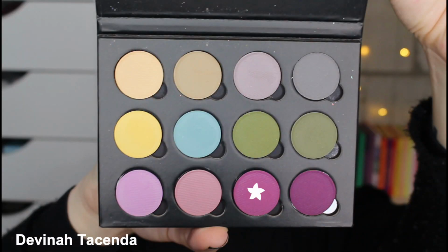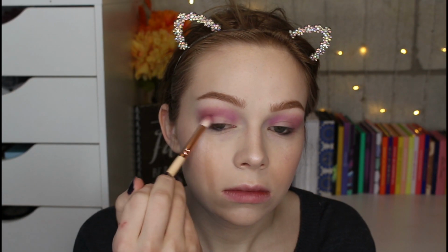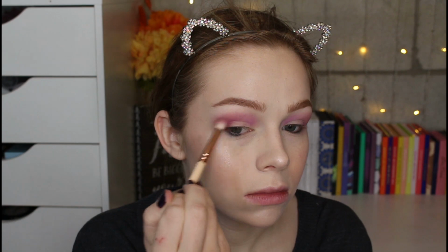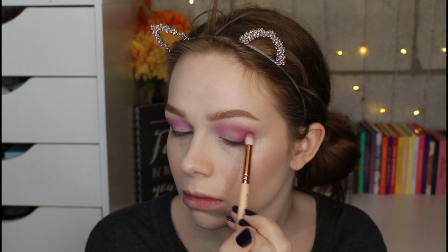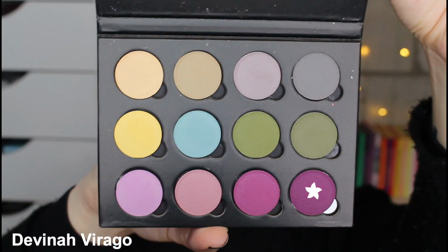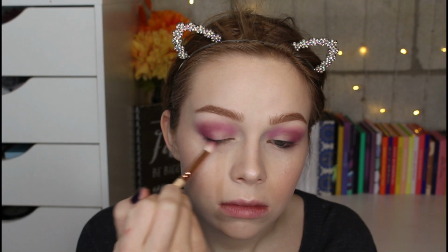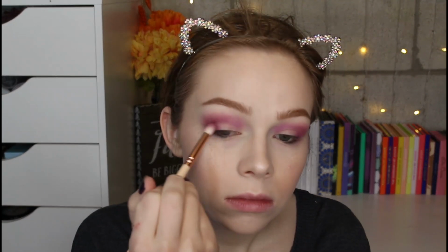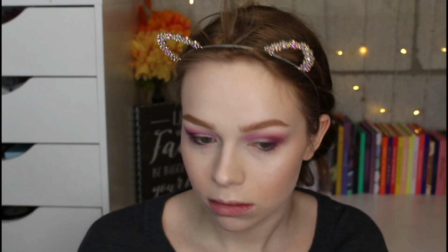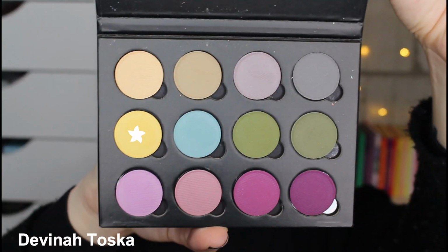And then I took the next pink over, which is like a light berry shade, and I put that a little bit lower in my crease on the outer half just to add some more depth. And then I went into the deepest berry shade and just added that to my outer V, blending in. This shade is a little bit more dry to the touch, but overall it is a really beautiful shade, and I think that those 4 pink shades together just create such a beautiful berry look.